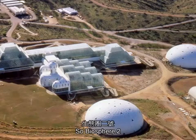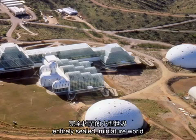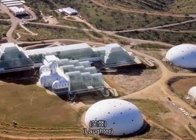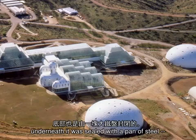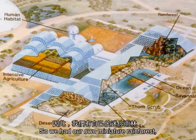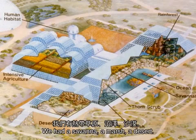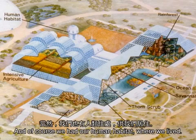So Biosphere 2 was essentially a 3-acre, entirely sealed miniature world that I lived in for 2 years and 20 minutes. Over the top, it was sealed with steel and glass. Underneath, it was sealed with a pan of steel, essentially entirely sealed. So we had our own miniature rainforest, a private beach with a coral reef. We had a savanna, a marsh, a desert. We had our own half-acre farm that we had to grow everything. And of course, we had our human habitat where we lived.